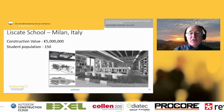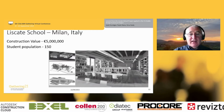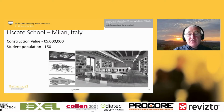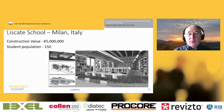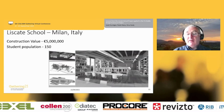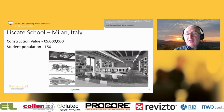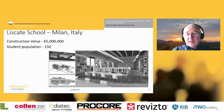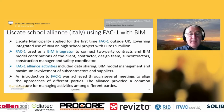Okay, so that's FAC1. So let's see what happened then when that was applied to the Liscate school in Milan in Italy. By Irish standards, a school which has a population of 150 is actually quite a small school, but then 5 million of a project in public projects is not a very large project. But small projects can be just as complex as big projects. And it was interesting to see how this project proceeded.